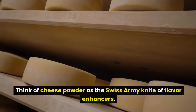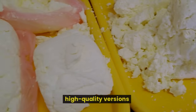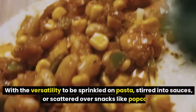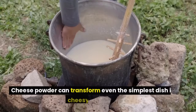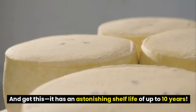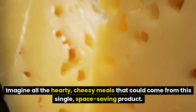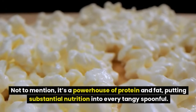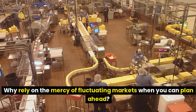Think of cheese powder as the Swiss Army knife of flavor enhancers. Major brands like Hoosier Hill Farm and Anthony's Goods offer high-quality versions that pack the authentic taste of cheese in an easily storable form. With the versatility to be sprinkled on pasta, stirred into sauces, or scattered over snacks like popcorn, cheese powder can transform even the simplest dish into a cheesy masterpiece. And get this, it has an astonishing shelf life of up to 10 years. Imagine all the hearty, cheesy meals that could come from this single, space-saving product. Not to mention, it's a powerhouse of protein and fat, putting substantial nutrition into every tangy spoonful. Why rely on the mercy of fluctuating markets when you can plan ahead?